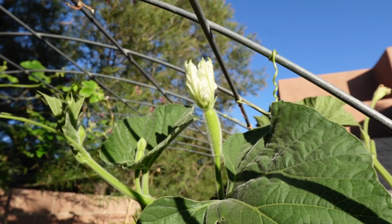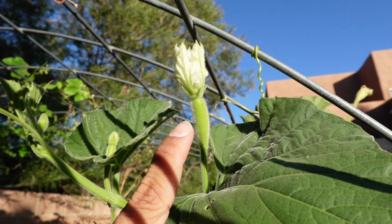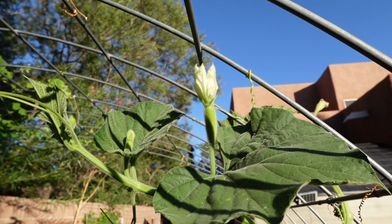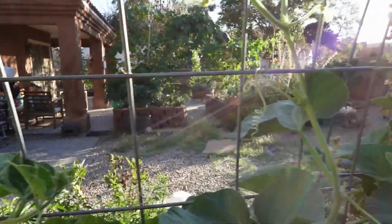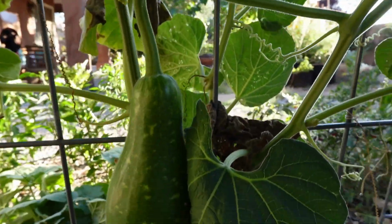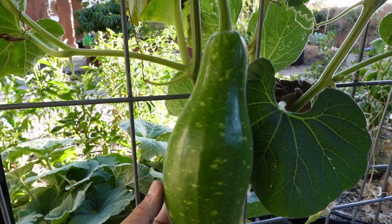And here's a couple more female flowers on this side of the garden. This one's gonna get pollinated by me today after it opens up. These gourd flowers are bottle gourd, and they open up in the evening time. They usually naturally get pollinated by moths and such. So as we go down to this plant, we have another beautiful gourd right here. Looking excellent, growing very well.